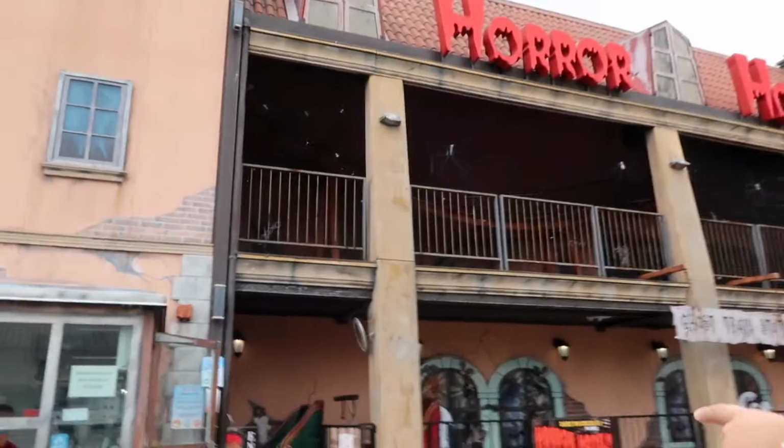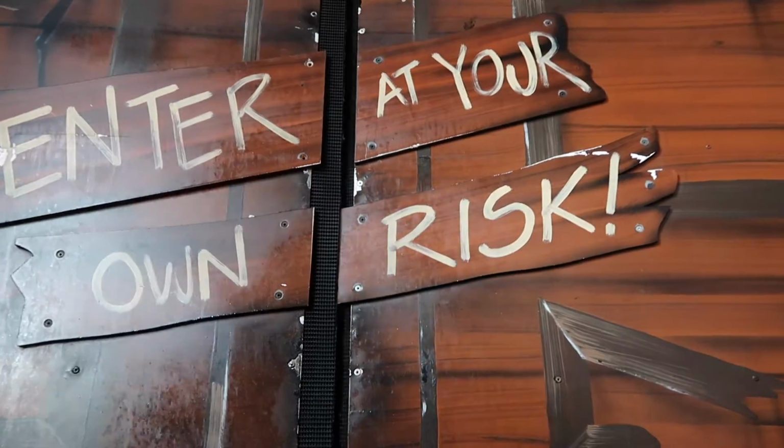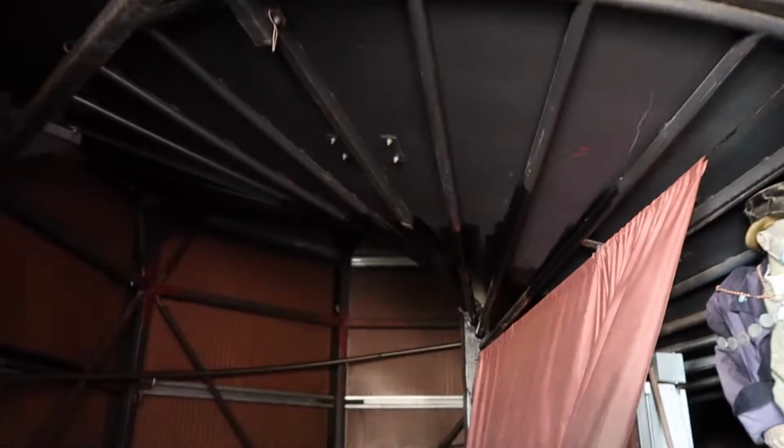Now what we're going to do is the Horror Hotel. Looks pretty cool. Got a face mask.